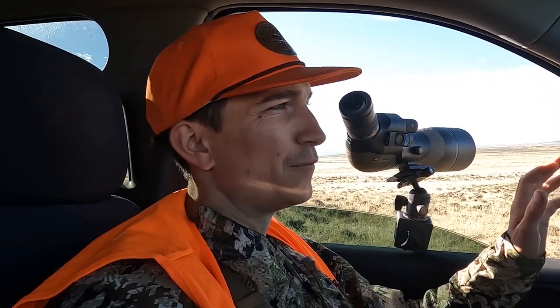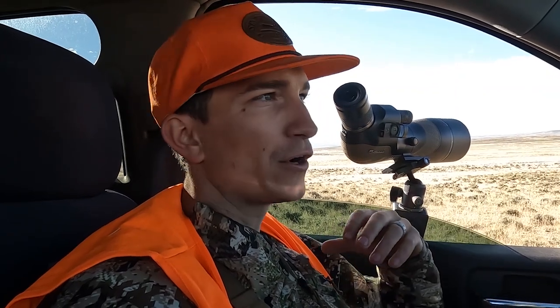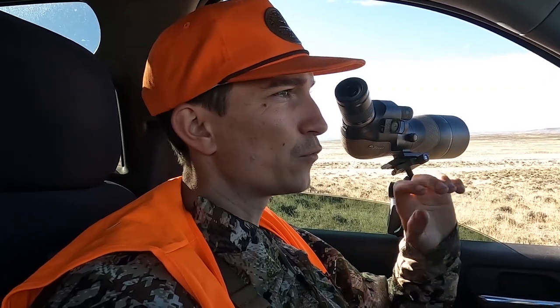Another important note from day one is there's a ton of space to hunt in this unit. So I've only checked really one quarter of it. That's why I'm not pulling the trigger. There could be better genetics or bigger bucks in a different part of the unit. So tomorrow morning and tonight, I'm gonna go check other parts. I'm really kind of committed to not pulling the trigger until the end of morning two, just to get a feel for what bucks are where.